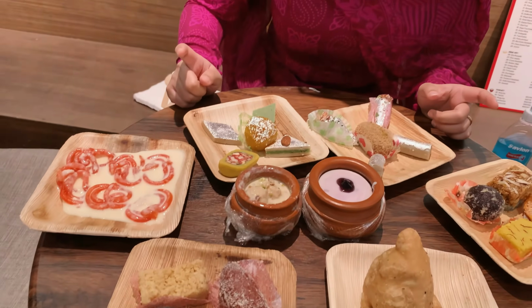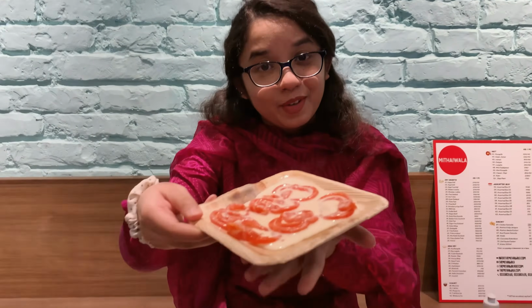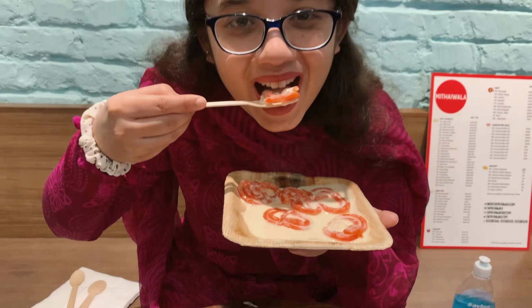Got almost everything in front of us, and I'm gonna start with the most hyped up dessert and the one that I'm looking forward to, jalebi with rabri. Now I'm not sure what rabri is, but we're gonna find out. So when I asked on Instagram, this was the most recommended dish, so I gotta start with that. Use your hands.